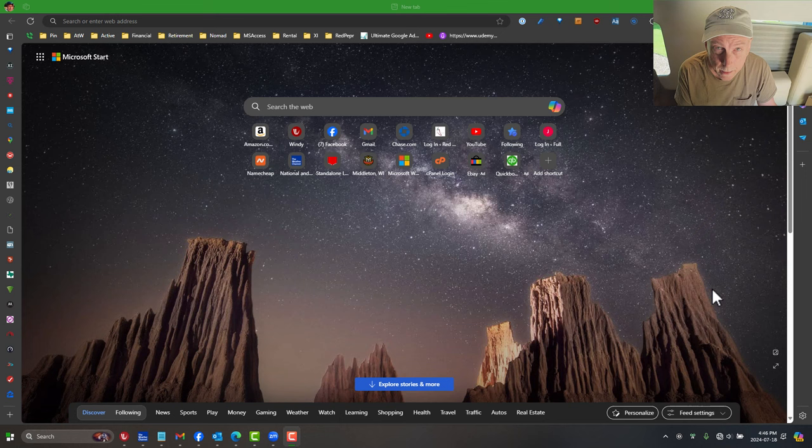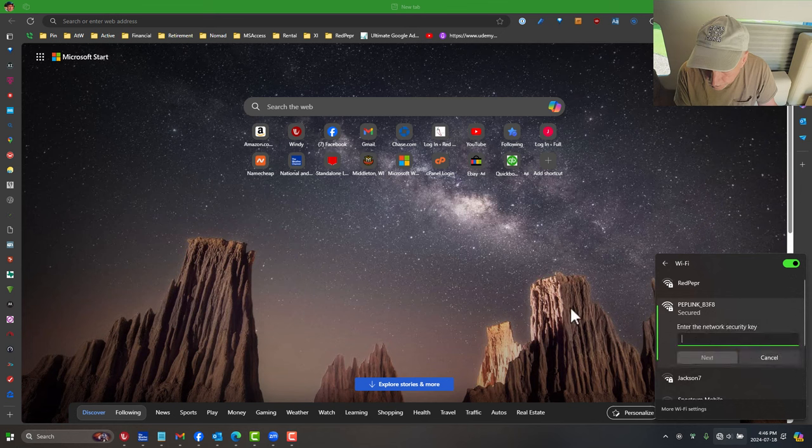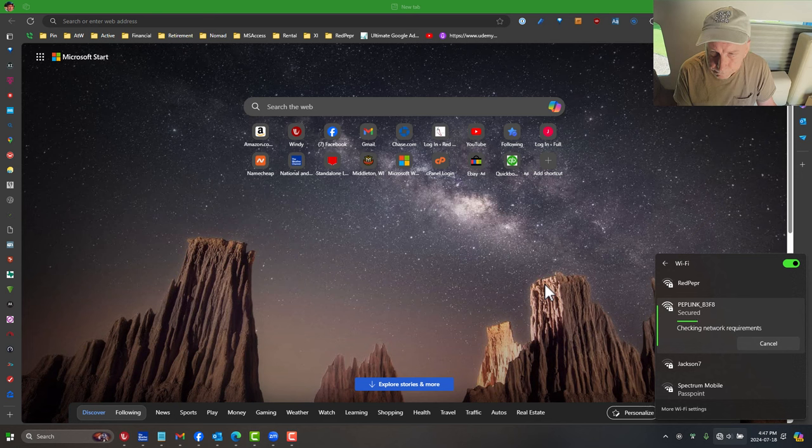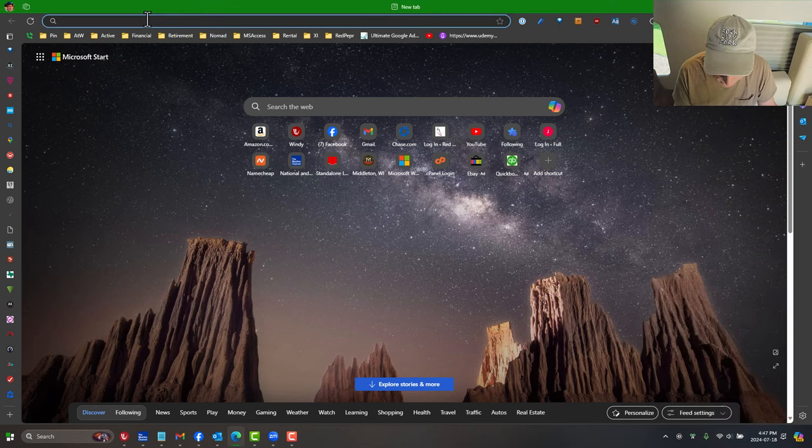Let's go ahead and connect to Wi-Fi. As you can see on the screen here, I've got no Wi-Fi, so I'm going to click down here and take a look and see what's available. The Peplink B3F8 is the device I need to connect to. The security key I have on the clipboard, and so let's see if it lets me in. Perfect. Connected, secured.